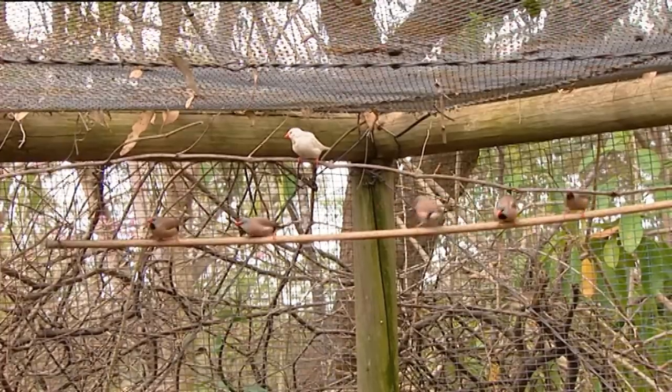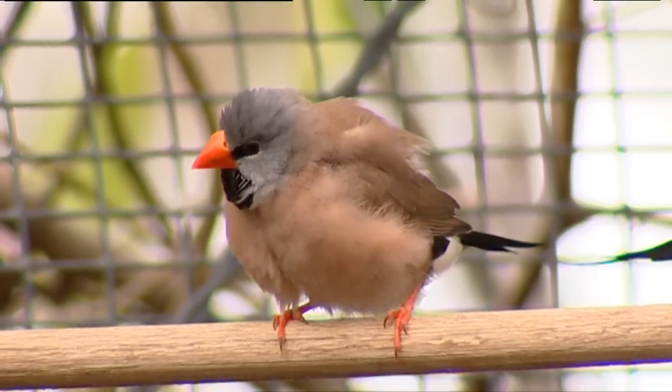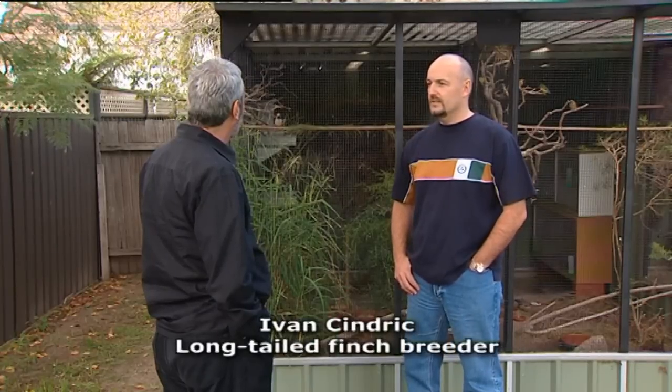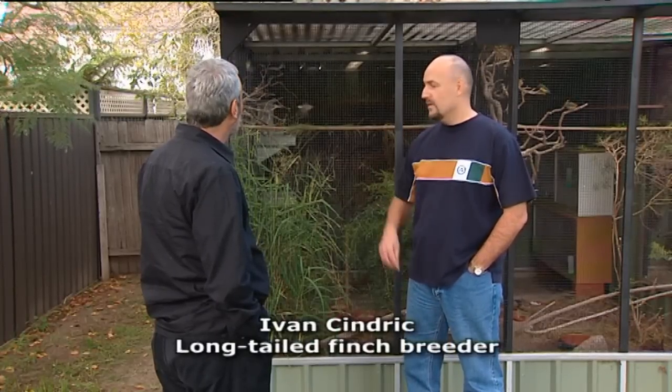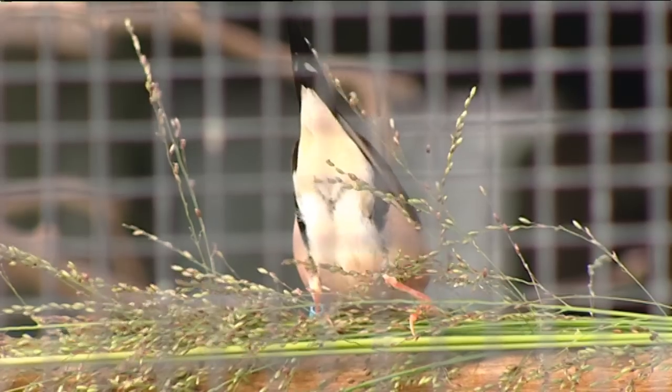Of all of the Australian finches, certainly one of the most stylish is the long-tailed grass finch. It is a very pretty little bird. I've always liked them, so I think they're a rather elegant looking bird with the markings, the bib and the black stripes through the eye. They're very sleek. You can't actually see a feather on them, it's just like satin or something.